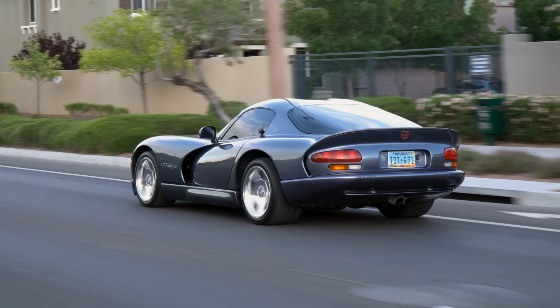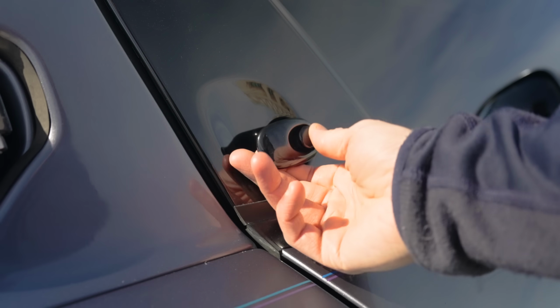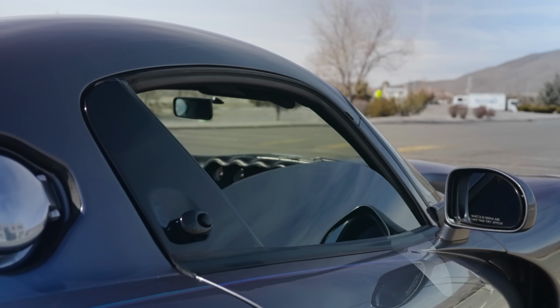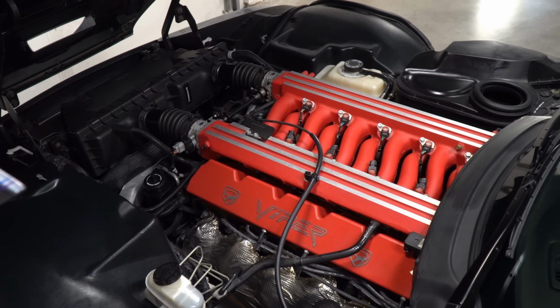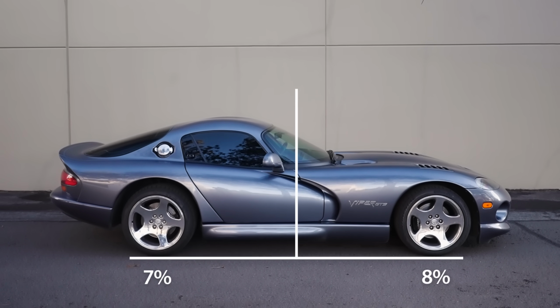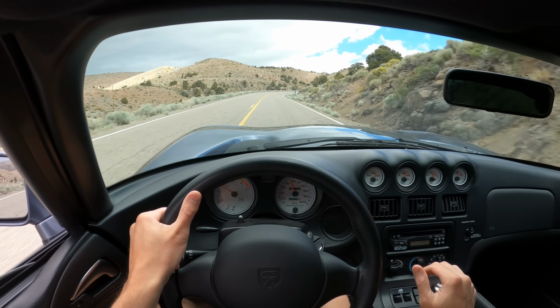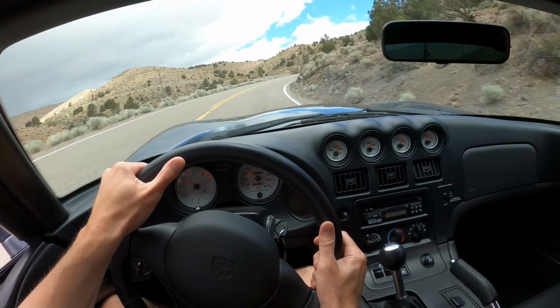The coupe version, known as the Viper GTS, hit the streets in 1996. This variant came with exterior door handles, actual windows, and a revised V10 that made about 10% more power. The GTS actually weighs slightly less than its predecessor, and its weight distribution was further improved to a 46-54 split, which is an excellent setup for sticking launches and navigating corners at high speed.